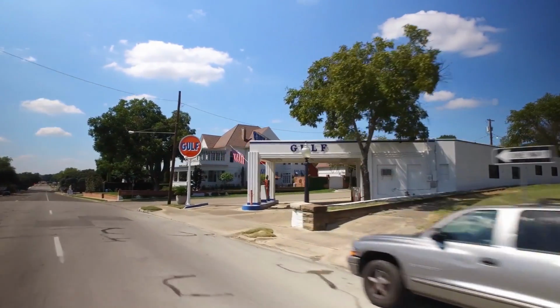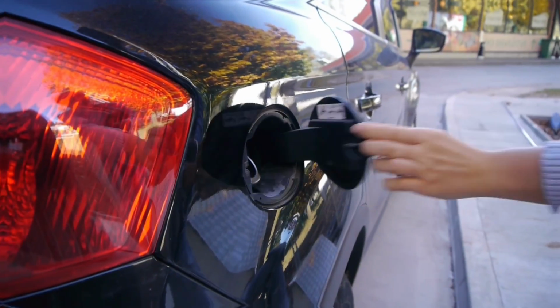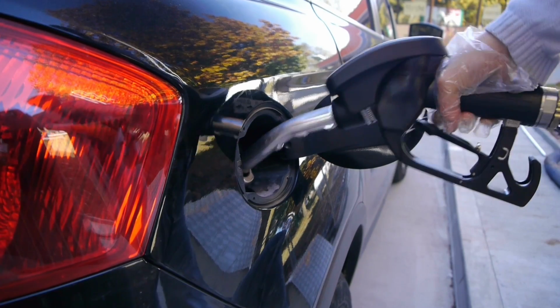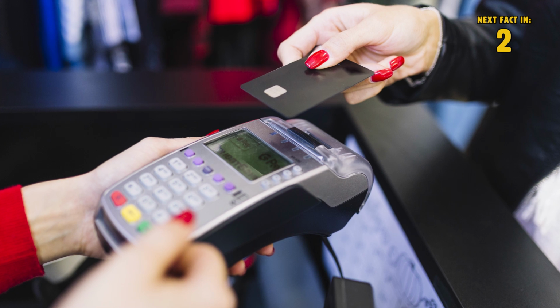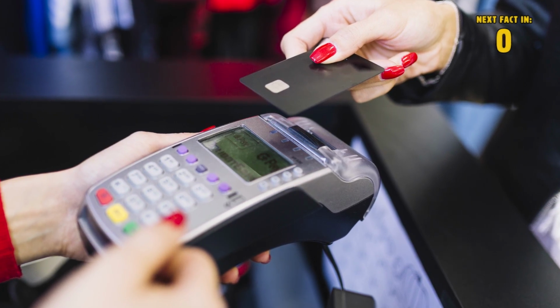Look for gas stations that are cheaper and plan your route so that when it comes time to fill up, you can do so at a gas station that won't cost you an arm and a leg. The money you save on gas alone could be used for so many other things.